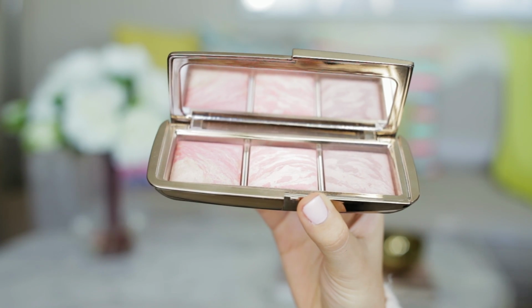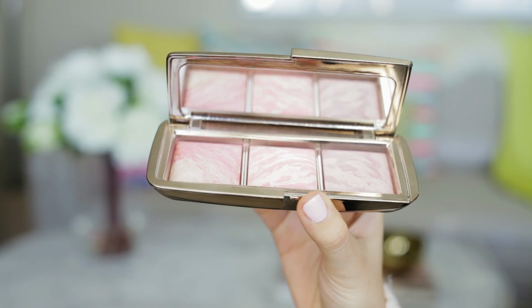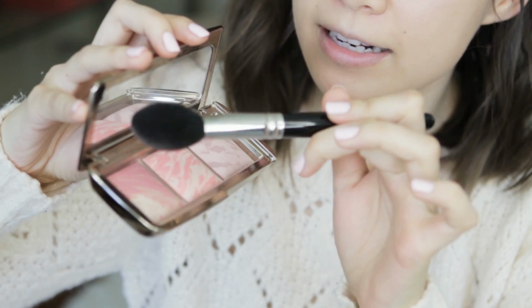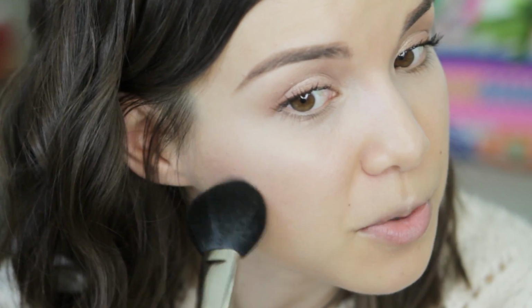For blush, I'm using my Hourglass Ambient blush palette, and I like taking these two colors here and just mixing them together. So a little bit of peach and a little bit of pink. I like these because they give you a natural flush and a glow without being sparkly or shimmery or glittery. And if you can't find this palette, they sell the blushes individually. They're just bigger, which actually isn't a bad thing because they're really awesome.